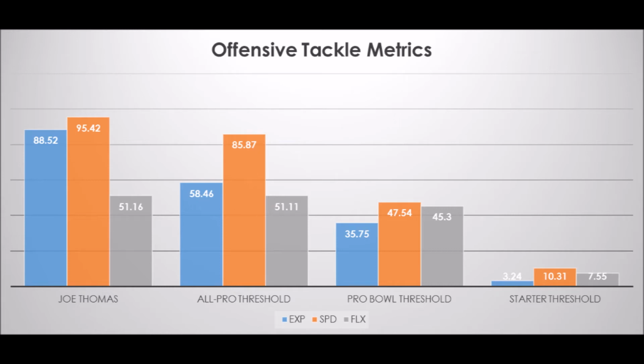Then, of course, we have the man, the myth, the legend, Joe Thomas. Based on his athleticism, he was an 88.52 explosive lower body strength score guy, a 95.42 speed guy, and a 51.16 flexibility guy. As you can see, he hits all the thresholds for all-pro potential. He is a super explosive, super fast offensive tackle prospect who doesn't have elite flexibility, but when you think about the schemes that he's thrived in, these short, up-tempo passing, kind of West Coasty schemes that the Browns have played with, on top of being great in terms of ZBS schemes.